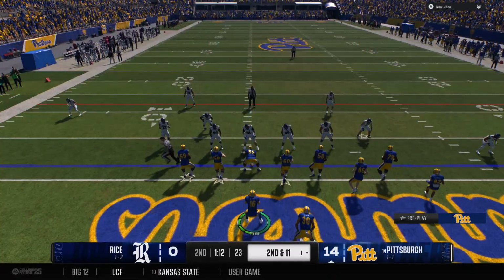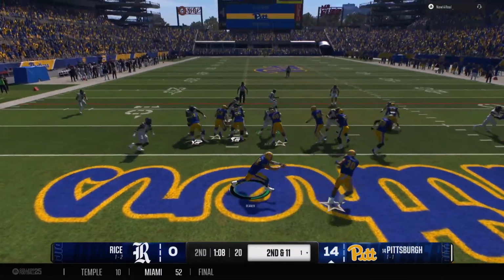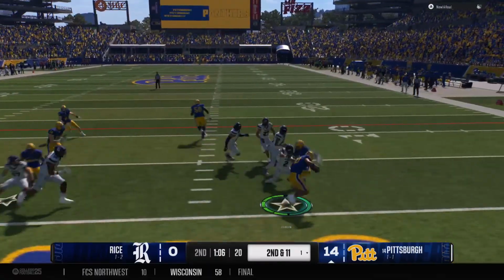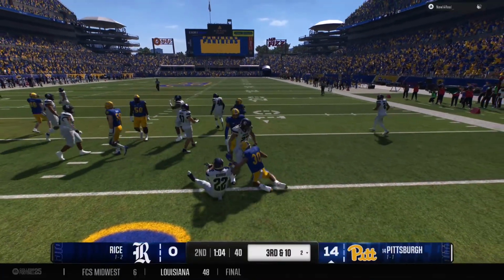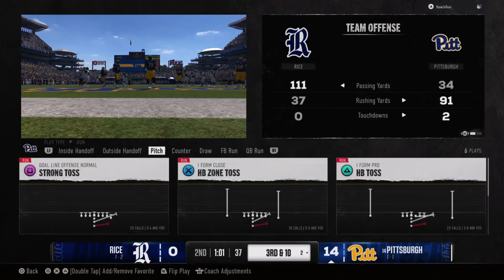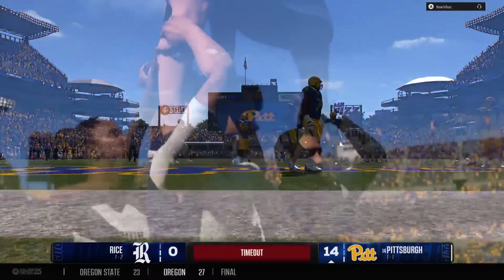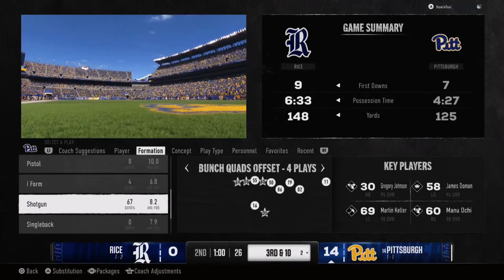Didn't get much done on that first play of the drive. It's 2nd and 11. Trying to get the edge on the toss. Fighting off the defender. And the defense expected the run, and they got it. No gain. He just gets it back to the 2. We got a timeout here late in the first half, and they'll try to get more points on the board before the break.